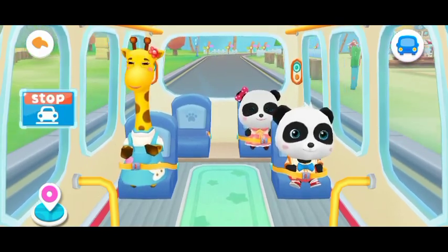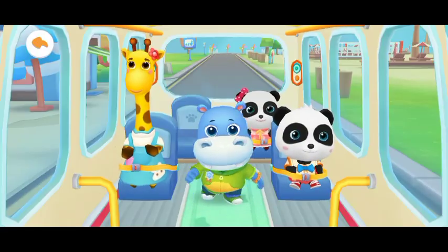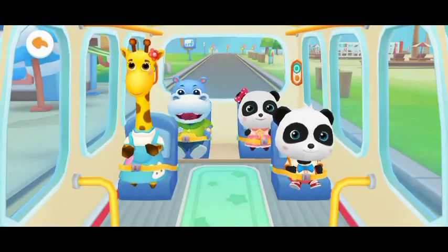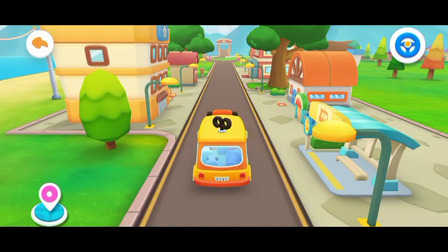Hi, baby bus. Hi, Hank. Get on the bus. Where should I sit? Fasten your seatbelt. Thank you. All our friends are on the bus. Let's go. Next stop is the hospital.